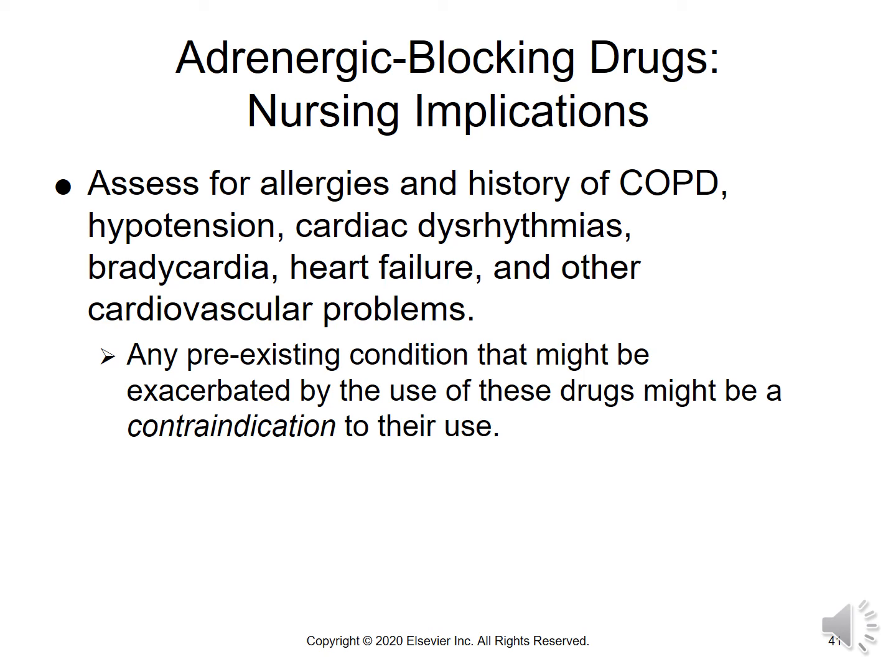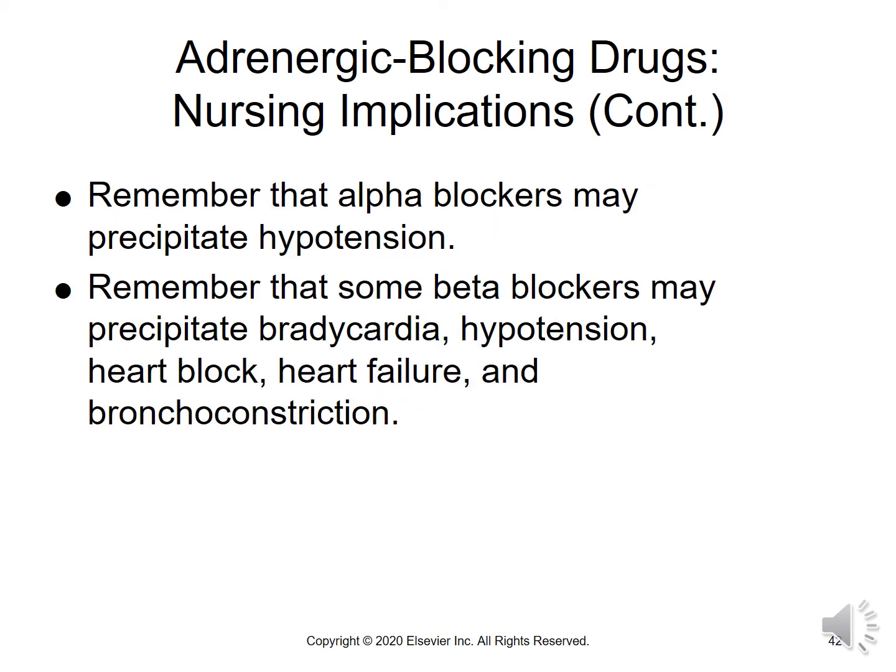Cardiac dysrhythmias we need to assess for, bradycardia, heart failure, and other cardiovascular problems. Any pre-existing condition that might be exacerbated by the use of these drugs might be a contraindication to their use. So these are things we need to bring to the attention of the physician, and there may be a reason that they would want to go ahead and give it, but definitely they need to know about it. So once again, remember that alpha blockers may precipitate hypotension. Some beta blockers may precipitate bradycardia, hypotension, heart block, heart failure, and bronchoconstriction.